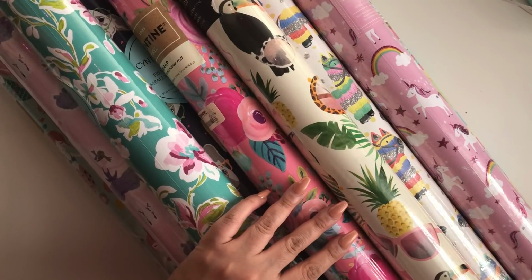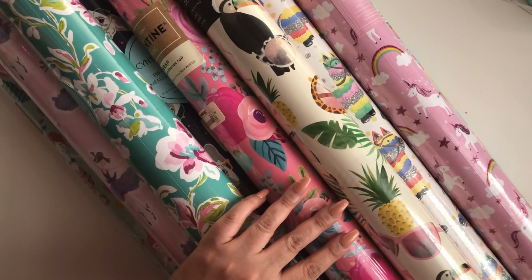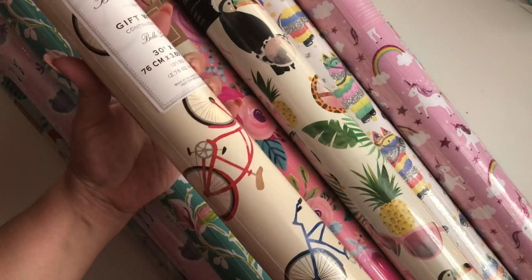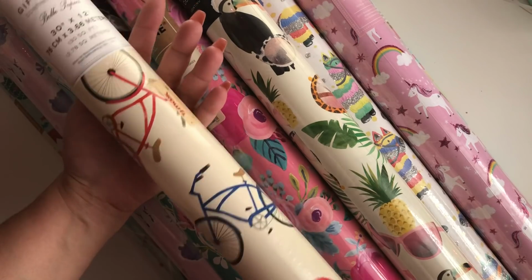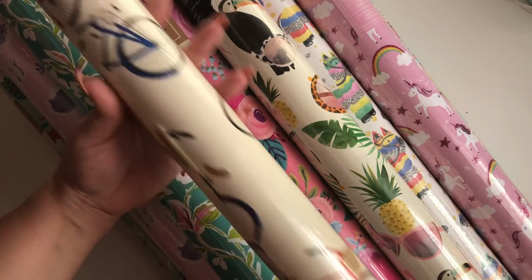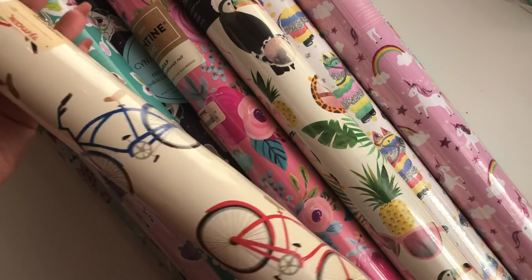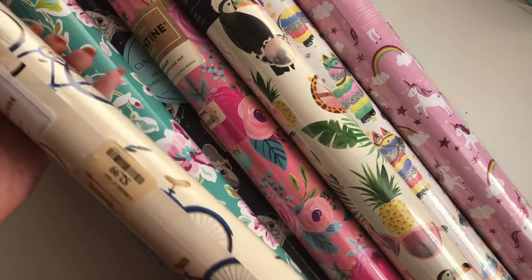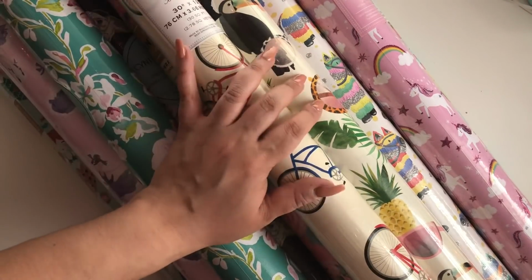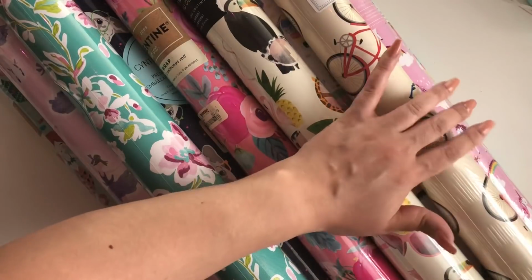And then we have this one by Bella Lux, and this one is just like a beige with some cute bicycles. There's red and blue bicycles. So we have that one. The pile is getting bigger.